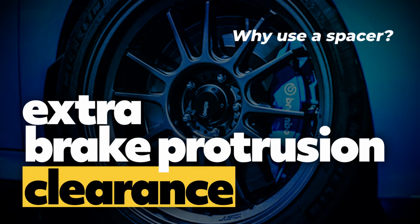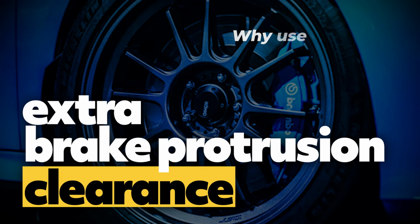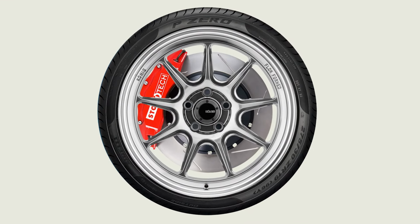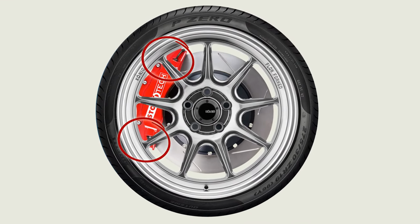Now, keep in mind that the spacer won't ever change the height of this wheel. So if you have a brake kit that got larger and it hits the wheel, a spacer 99.9% of the time will not help you clear that part. It just doesn't do anything. We're only going laterally, left to right. With that said, a spacer can help you.